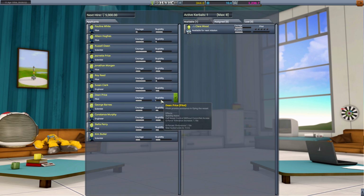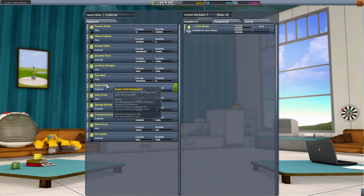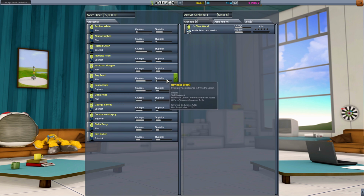Dean, you have actually got the lowest stupidity, but your courage is low. See, you're not great. Start at the top. Alison, you are at the top. Who would you choose? Do we go for two female pilots? It's very modern, but we are in the 1950s. Probably should go for male pilots in that situation because they were very sexist.